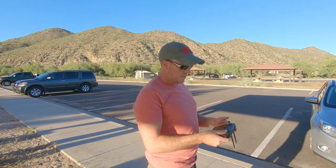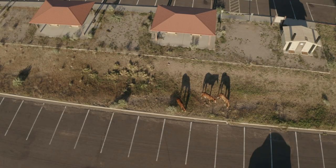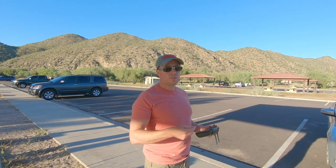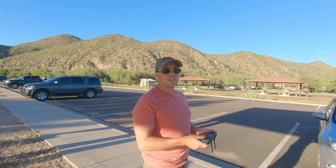Okay, so right now I've got the drone over these wild horses, and something you need to remember as a drone pilot, it's the same rules as if you're taking the pictures from the ground. If the wildlife starts to react to you, or in this case the drone, you are way too close. You need to back that thing off and let them have their peace.